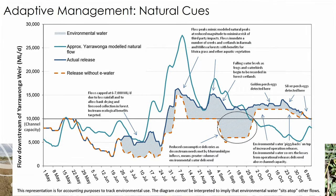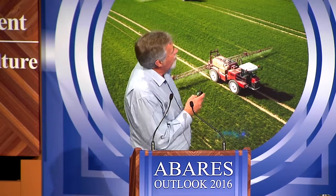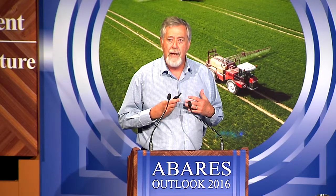I've just got to get myself in a position where I can use this pointer. So this is in the River Murray, flows downstream, immediately downstream from the Hume Dam. And on the left axis, you've got flows. Don't worry about the numbers. It's really trying to demonstrate how, with managed water, water that we own and hold and can manage, we are trying to mimic natural flows.